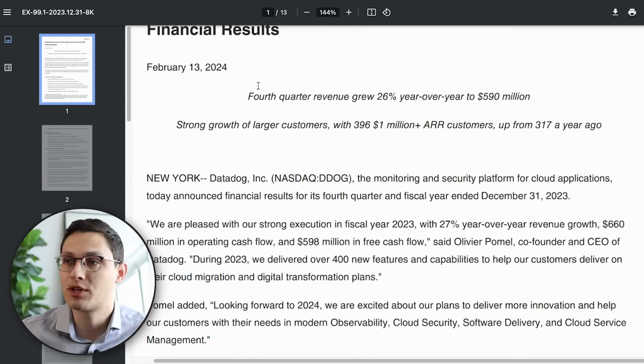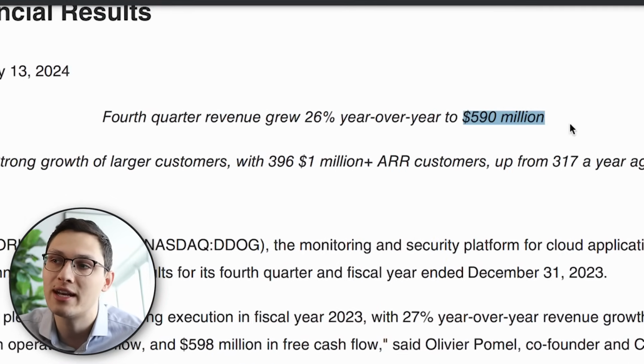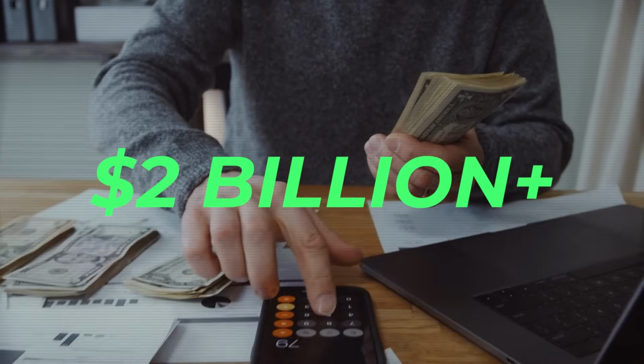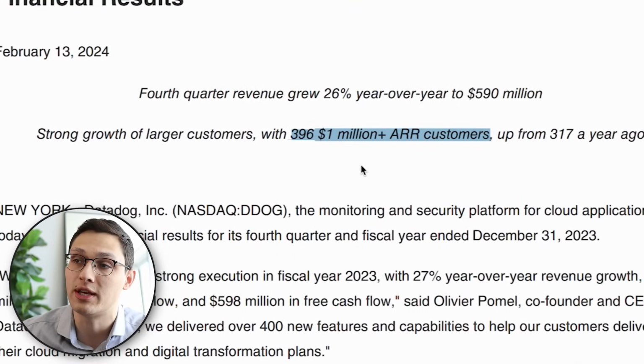But here's what makes Datadog unique among some of the cloud monitoring services. In the company's most recent quarter, their revenue grew 26% year over year to $590 million, which puts them on track to a run rate of more than $2 billion this year. And that's with 396 customers who spend over $1 million a year with the company.